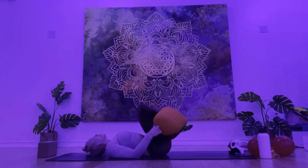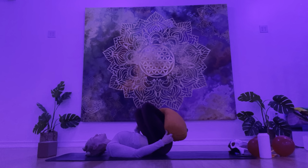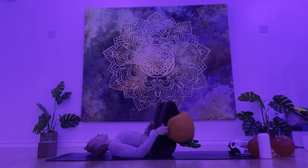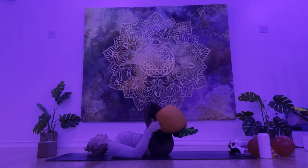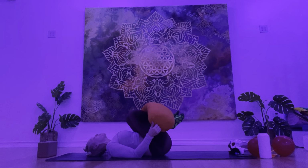And I'll let the bolster move around the ankles or the tops of the feet. Just kind of wiggle side to side with the knees. Move side to side. Bring your knees towards the wall in front of you. Move the legs side to side. Then bring the knees back into the chest.